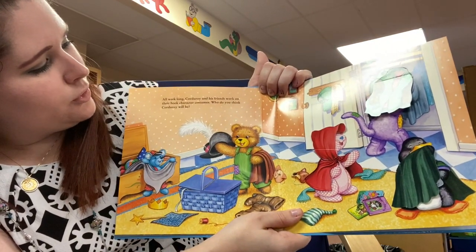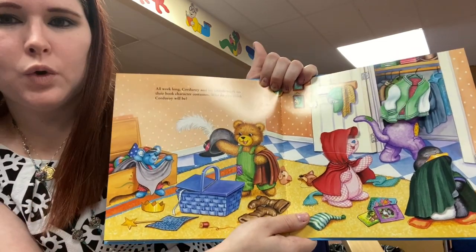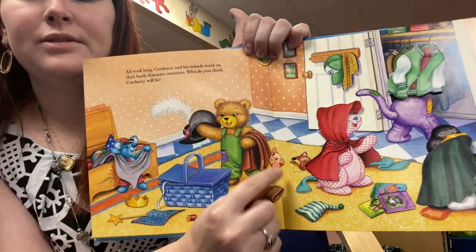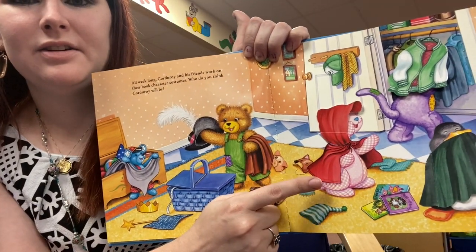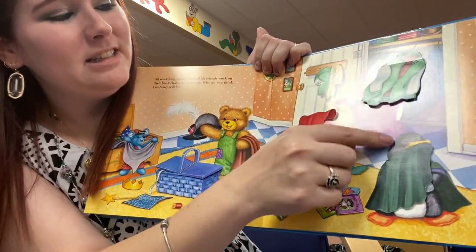All week long, Corduroy and his friends work on their book character costumes. What do you think Corduroy will be?